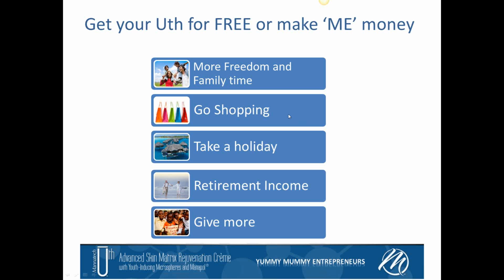Maybe you want to go shopping, you want to just be able to buy more things that you want to buy. Take a holiday. A great thing about our company is when you work hard, you actually get rewarded with holidays. I've had many overseas trips to Mauritius and Vietnam and the US just for working hard. Maybe you want a retirement income. I know there's people on here that are thinking about their retirement and making sure that they have an income that they can live off. Or maybe you just want to be able to give more. Whatever it is, you can do that with our business, either getting your product for free, just through referring a few friends, or making extra money.